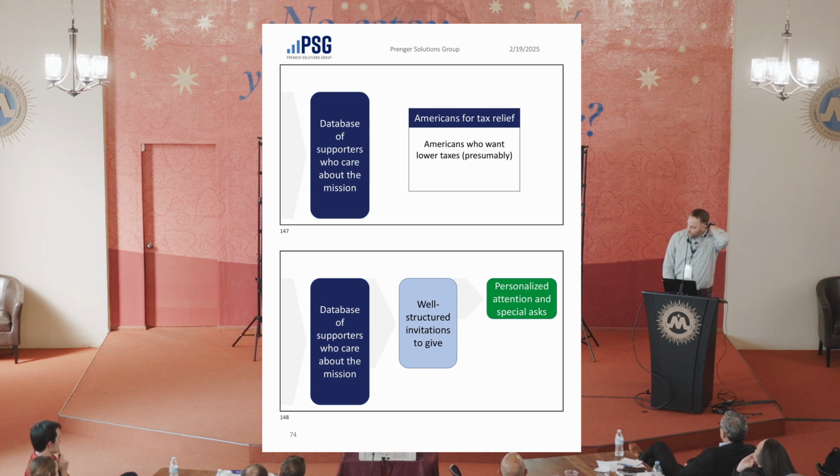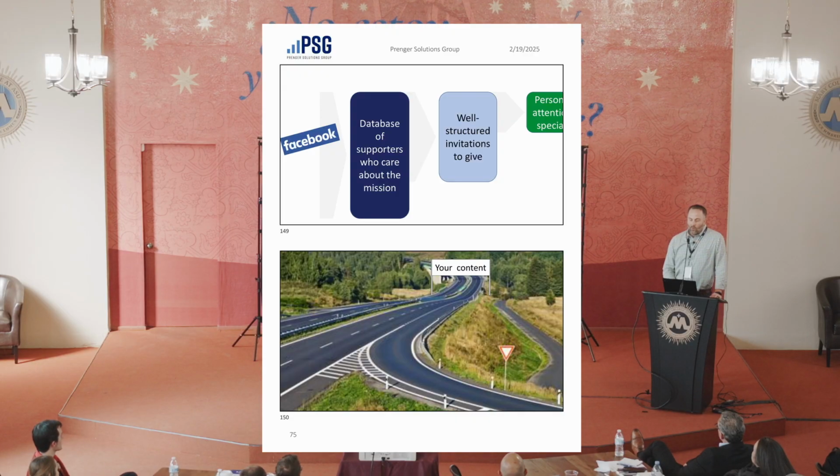The thought was, how can social media play a role to get people into that first bucket, right? How do you use social media to acquire people to become somebody who cares about your mission? And the way that it works is like this, right? So think of social media as an on-ramp, right? That's what it is. Social media, you used to print newspapers and publish them out. That's not how it works anymore. Social media is nothing more than an on-ramp to get to your story, right? To get to your content.